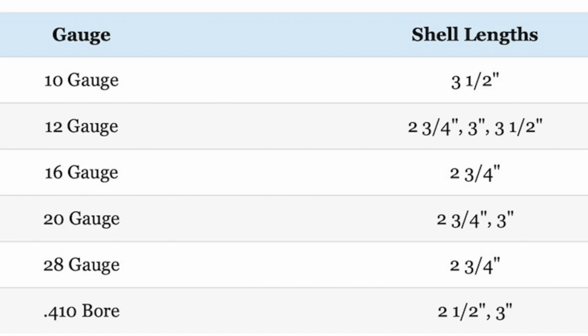The following shell lengths and gauges are standardized by SAAMI and are the most widely available and easy to find: 3.5 inch 10 gauge; 2 3/4 inch, 3 inch, and 3.5 inch 12 gauge; 2 3/4 inch 16 gauge; 2 3/4 inch and 3 inch for 20 gauge; 2 3/4 inch for 28 gauge; and 2.5 and 3 inch for 410 bore. Now, sizes other than those I just listed are sometimes available in limited numbers.